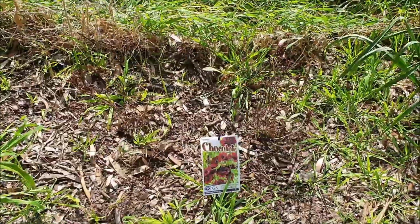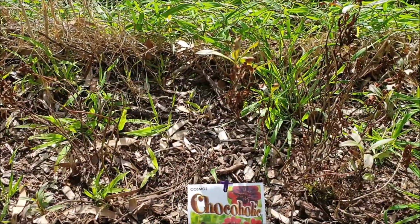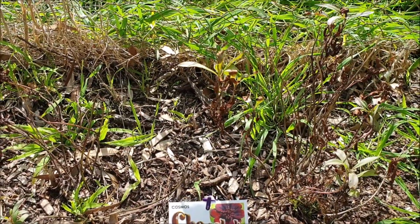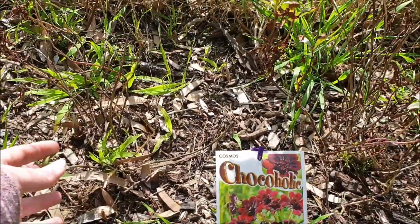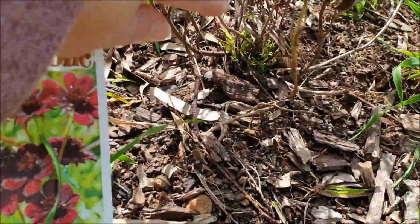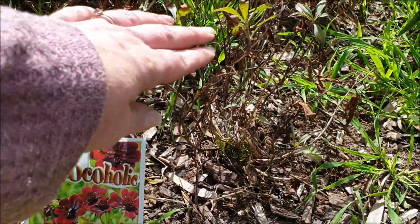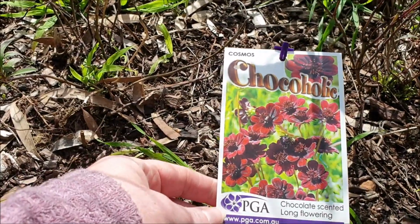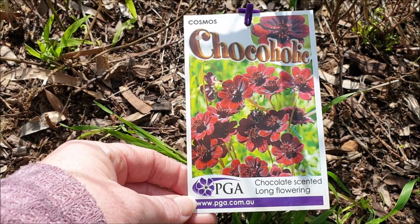They'll be fine. Right here, now these ones are looking dismal. It took me a while to put these in the ground because I didn't know where I was going to put them, and I just ended up sticking them here. They are still alive, but we've got some growth coming out the bottom there, so hopefully these ones will survive. It is a chocolate scented flower, and it smells like chocolate mousse.